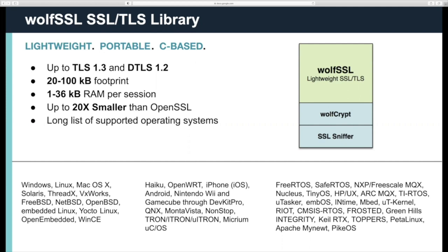We support all the latest standards for TLS and DTLS. It can be built with a small footprint to conserve flash and memory, or we can scale up to high-end desktop servers. Our library is up to 20 times smaller than OpenSSL, we've been ported to a long list of operating systems and can even be used in bare metal.